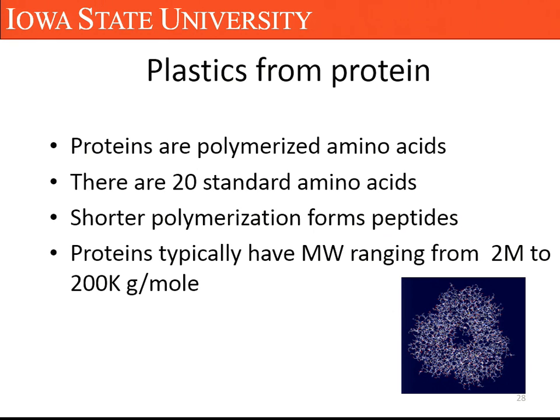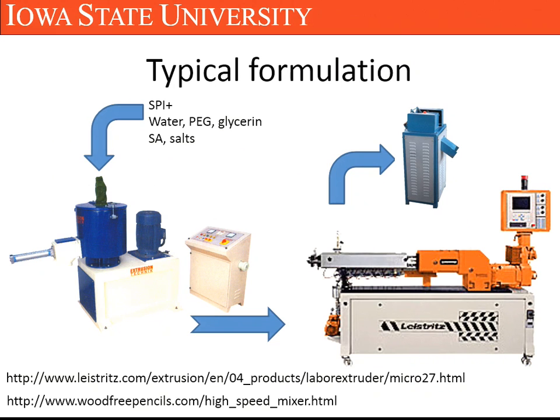And then the next person is this guy, Jim Schrader, sitting here. He's the next person who really wrote the big grant. Even though Bill Graves is the PI on the grant, it's actually Jim who spearheaded and made this all happen. But the idea was we take plant protein, which is polymerized amino acids, and turn them into pots.